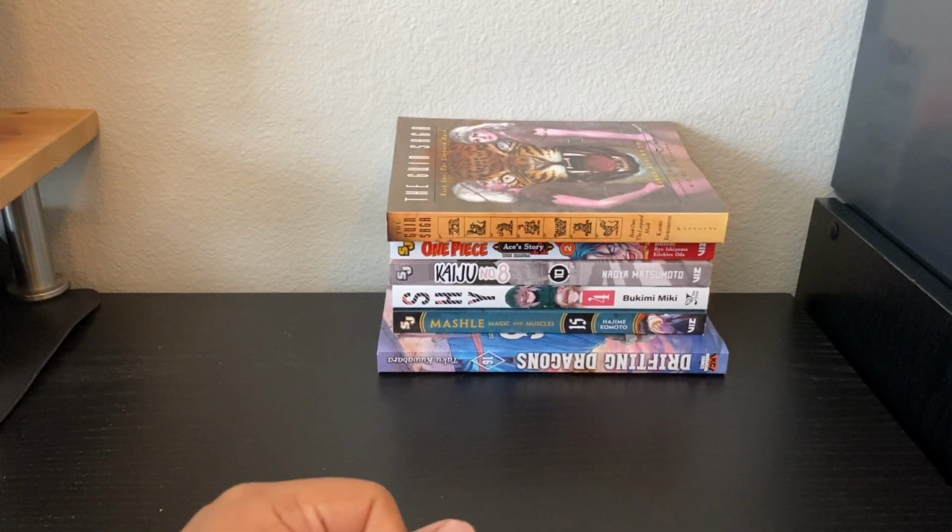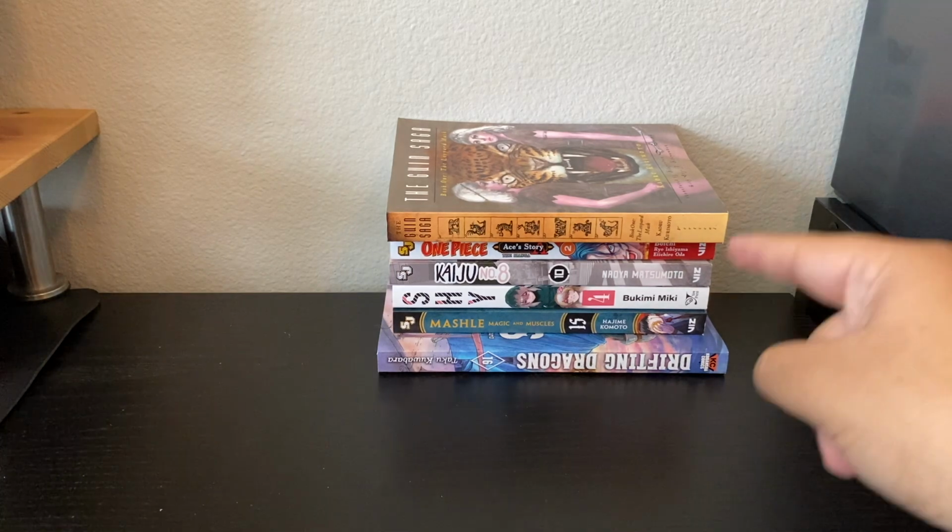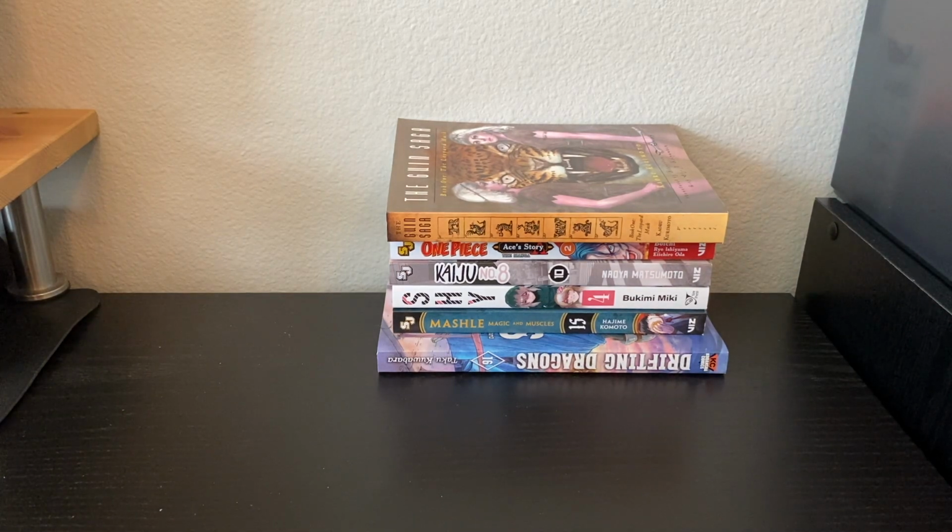So yeah, but I got the first one. I'm really excited to check it out because I think it'll be an interesting thing to read as a fan of Conan, as a fan of, you know, old school pulp fiction. I think it'll be nice to see what the Japanese equivalent is, right? So that's why I got that. And that's basically it for the manga.